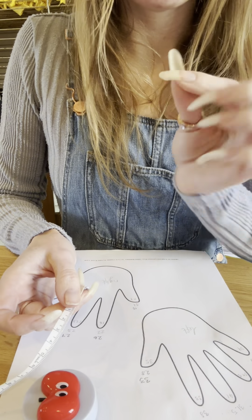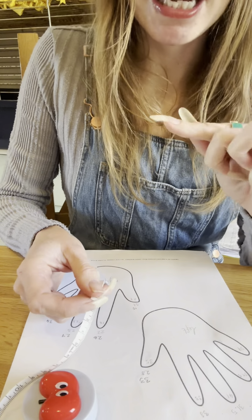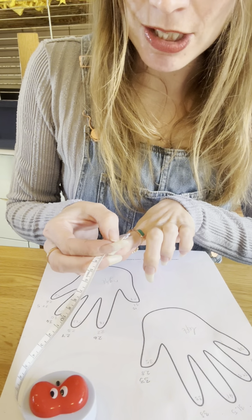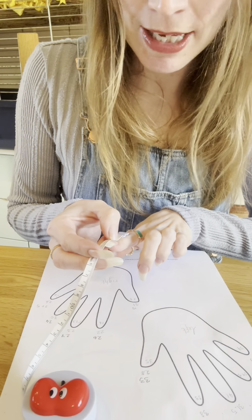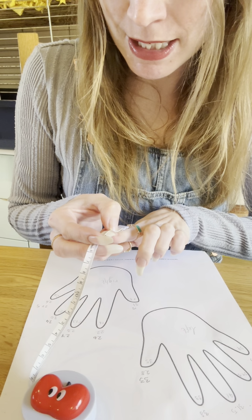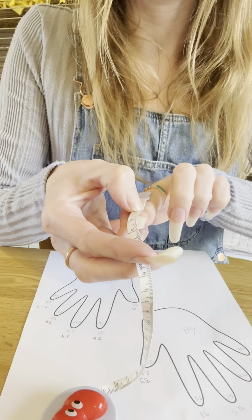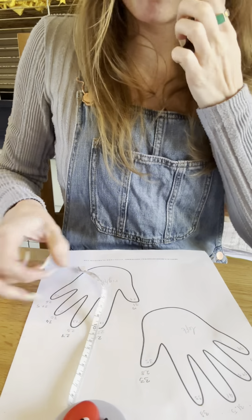So this is another one that broke since September. I had a really dangerously long pointer finger, which sadly broke. And it was 38, it's now 27 and a half, let's say. 27 and a half.